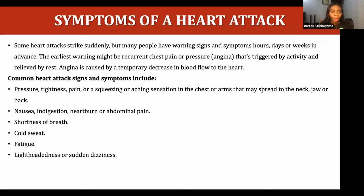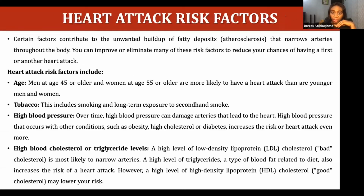You are walking on the street and you are so tired, you feel like you can't take it anymore. Okay, then dizziness. Sudden dizziness, when you start feeling that you can't even keep your eyelids open, a heart attack might be around the corner.